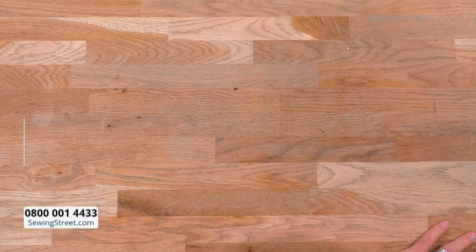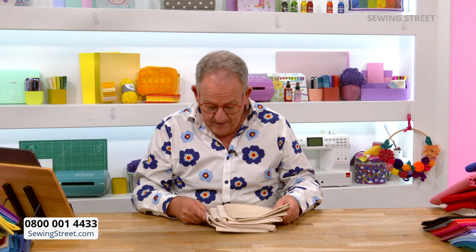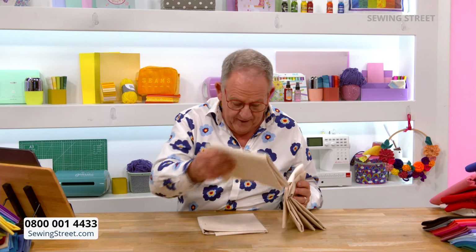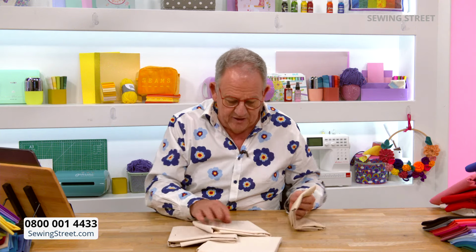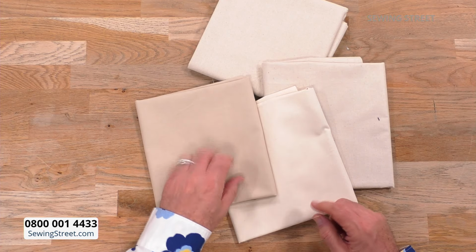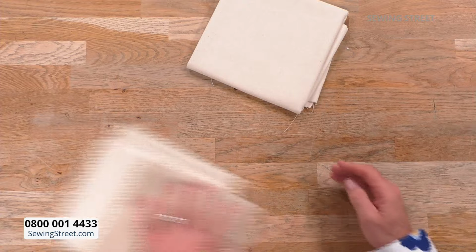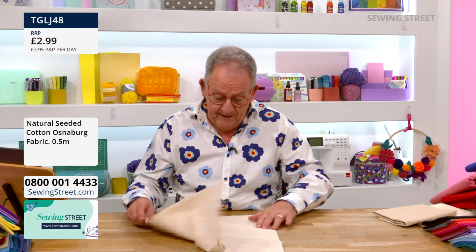Right, that's all of the colourful bundles done. I've got backy bundles, but I've got some fabric here. I've got Osnaburg, I've got calico, and I've got naturally seeded cotton, and I think I've got nude, or was it beige, that one? Beige. Osnaburg first. Now, this is brilliant for doing redwork, embroidery, backs of cushions.